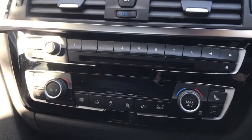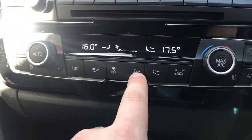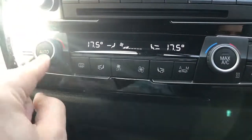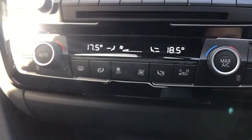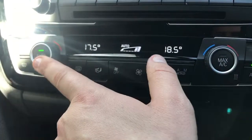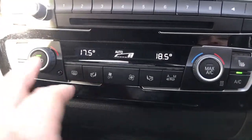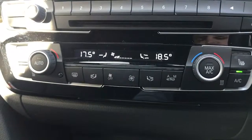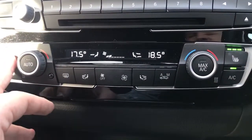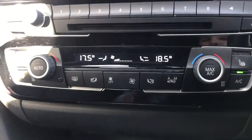Working our way down, we have the CD player. We then have dual zone climate control. So if we turn it on by adjusting the fan speed upwards, we can adjust the temperature for the passenger side and the driver side. Hit this button to turn the air conditioning on, or hit auto and the car will maintain those temperatures by taking control of the fan speed itself. Press the auto button again and you go back to whatever setting you previously had it on. This car has also got heated driver seat and heated passenger seat. Both seats have got 3 different heat settings each.